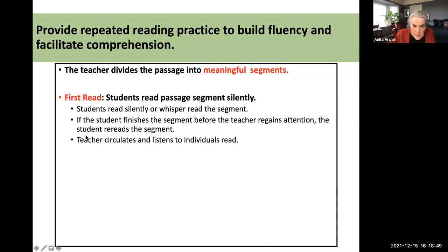But this is our opportunity to monitor individual students without calling them out and having them read from the whole class. Because then when I call on one student to read, only one student's practicing reading, and it could be one of their worst moments. Maybe they're shy, maybe they're a poor reader, but reading in front of the classroom could be devastating. But I still need to hear them read, and I could do it when they're reading on their own.